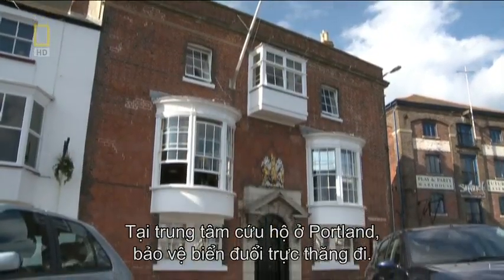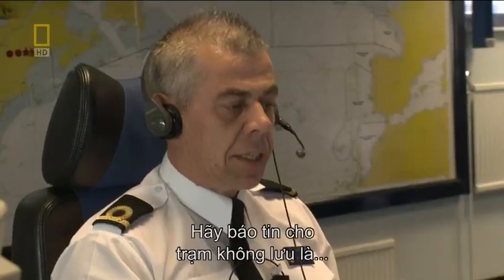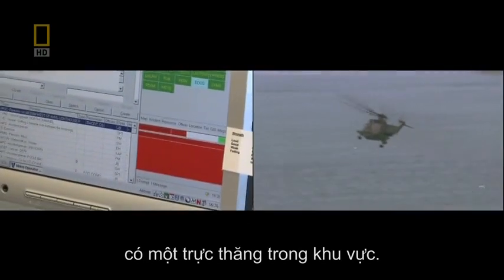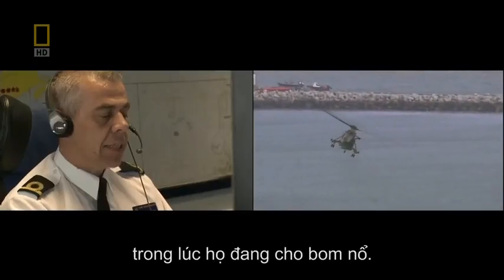Back at the MRCC in Portland, the Coast Guard moves the chopper on. Can you pass a message to air traffic? There's a helicopter around the area. Is it possible you can get him to clear out the area for about the next 15 minutes while they detonate, please?